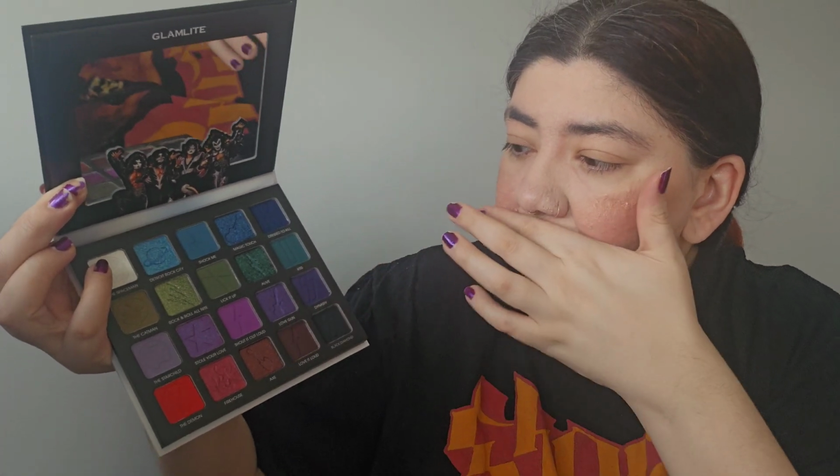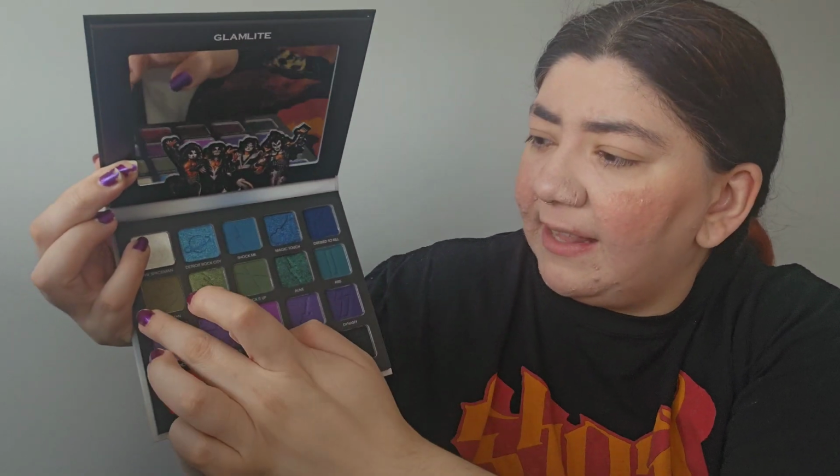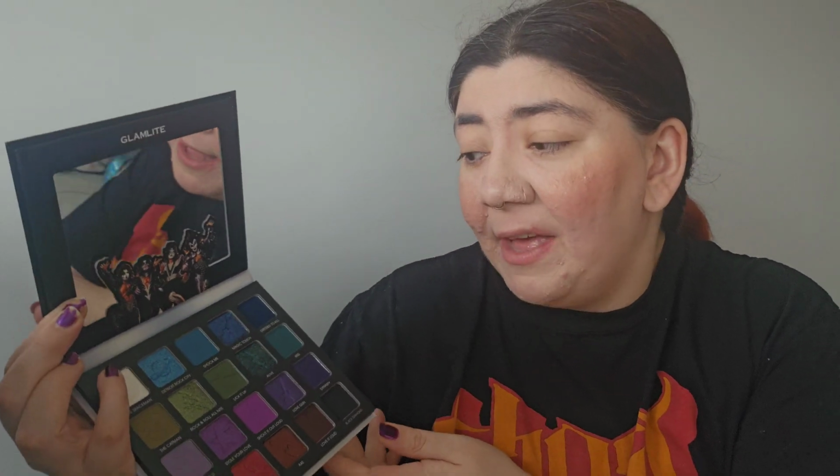It's pretty cloudy, but essentially each row is dedicated to a color. Your top row is a selection of blues and some greens. Then you've got green, you've got purple, and then you've got red and a couple of blacks. So I am going to focus on purple today. I don't know why. Normally I would go for the red, but I feel like the purples are calling my name.